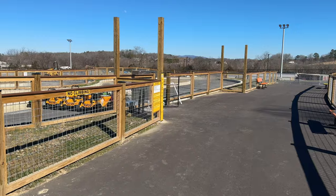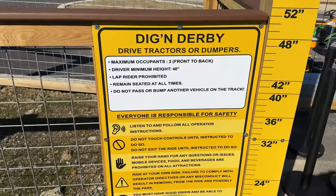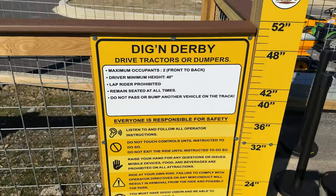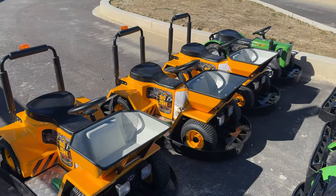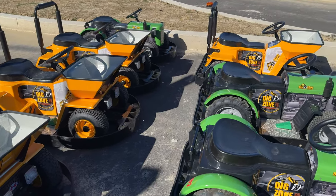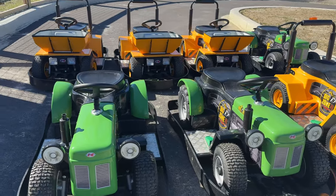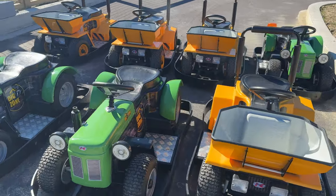So continuing on up here on the left, we have the Diggin' Derby, where you can drive tractors or dumpers. It has a maximum occupants of 2 with a driver minimum height of 40. Want to tell me a little bit about these guys? Yes, so the child sits in the front, and if you'll notice, the bigger seat in the back. So the parent actually sits behind the child and can help them steer, push the gas pedal. It's really cool that two people can ride front to back on these, and they make tractor noises too. So they go around the track with simulated tractor noises.